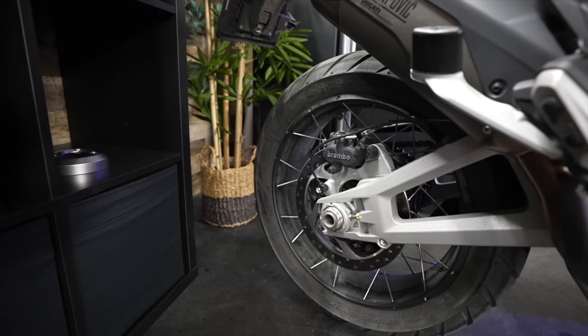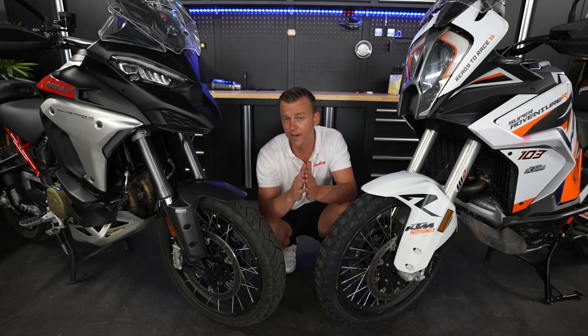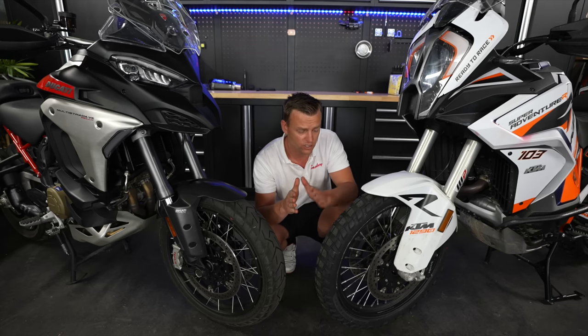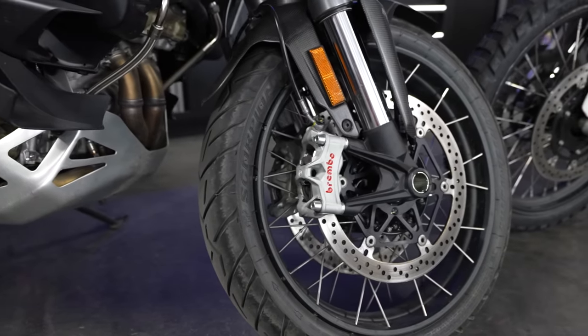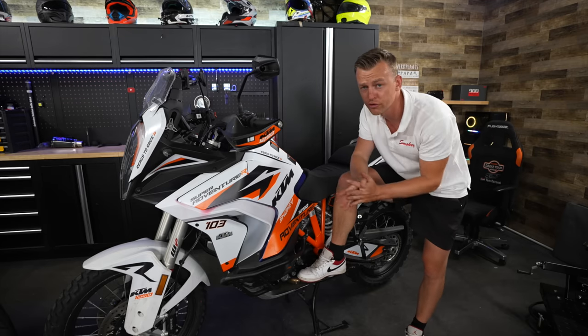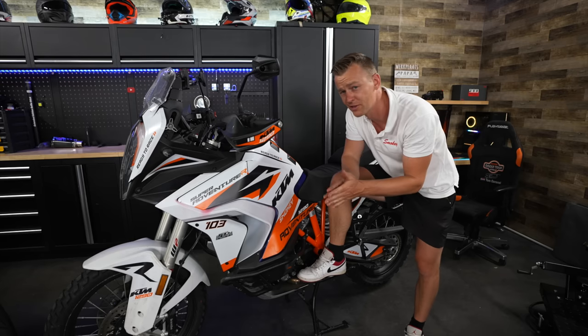For the wheels, we got 18-inch in the back and 21-inch in the front on the KTM. And for the Ducati, we also have 18-inch in the back and only 19-inch in the front. Now, I do have to say, riding both motorcycles on the road, there is not much difference in handling on the 19-inch or the 21-inch. Not at all. As for the brakes, there is not much to say. Both of these monsters are running Brembos, as they should.